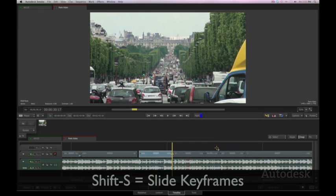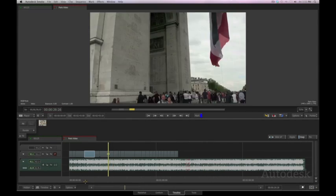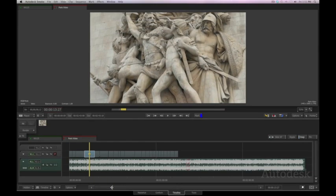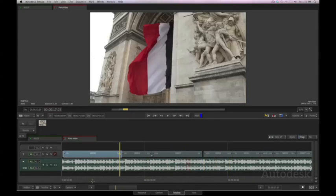It is Shift S to access that tool. So we need some keyframes. Did I delete those keyframes from before? Let me hit the Home button. Oh, I thought we still had those, I must have deleted those keyframes. So let's just go back over here. Let's use whatever, it doesn't really matter what clip. I'll go with this one here.